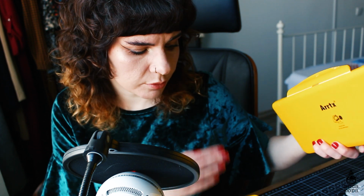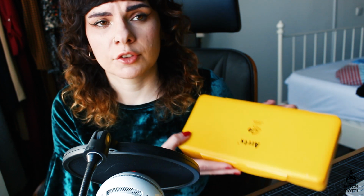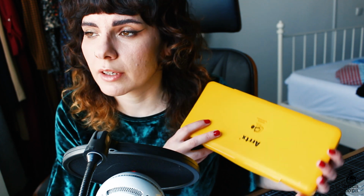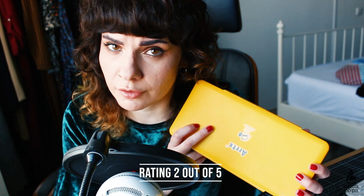The colors look nice. The color selection is beautiful. The quality of the colors is okay. They are not overly saturated, but they dry matte and they are pretty opaque. But I don't reach for it because it's such a big palette. It's so high maintenance. So for that reason, I will give it a 2 out of 5.